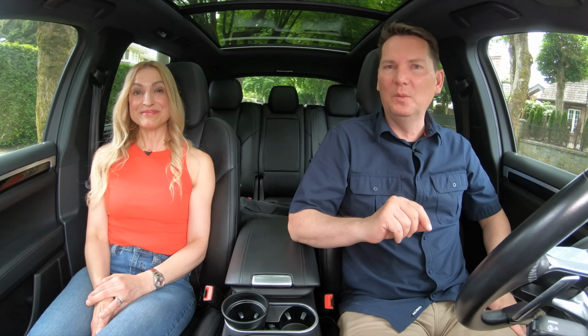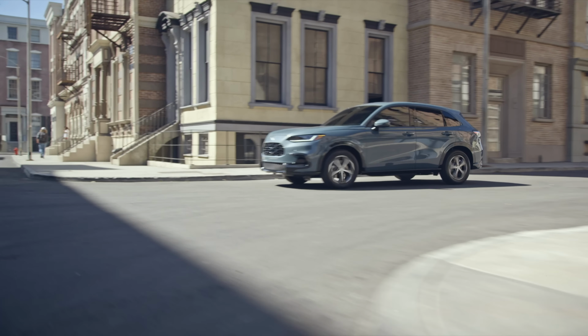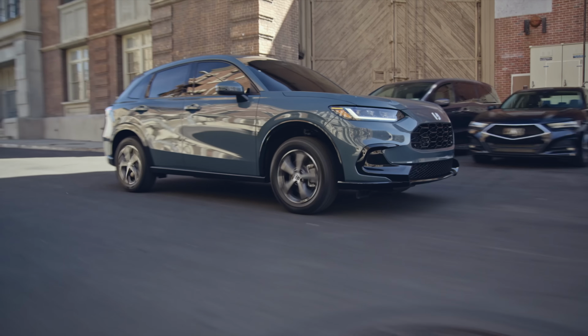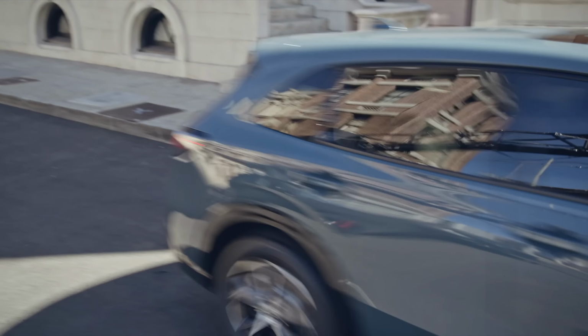So two new hybrids. The Niro's coming and the Corolla Cross. So it's good times if you want to save some fuel. Can you get one? That's the big question. I think the biggest disappointment is Honda not bringing out an HR-V hybrid. I would have liked to have seen that. I would bet it's coming. I'm sure it is, but it would have been nice to have it come out now. Yeah, I think they're going to do the gas one first, and then probably a year later they'll do the hybrid, but fingers crossed it comes.